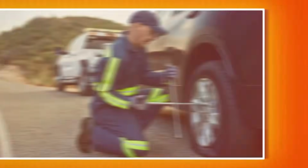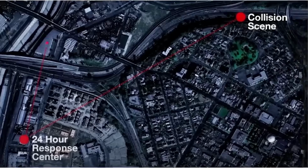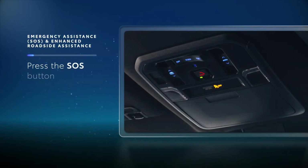Inside the cabin, usually near the rearview mirror, there's an SOS button that can instantly connect you to a live response agent who can dispatch roadside assistance, police, or medical help directly to your exact location when time matters and using a phone isn't realistic.